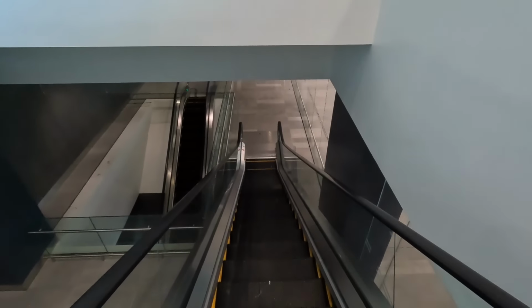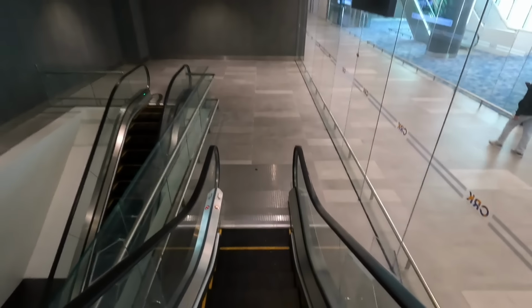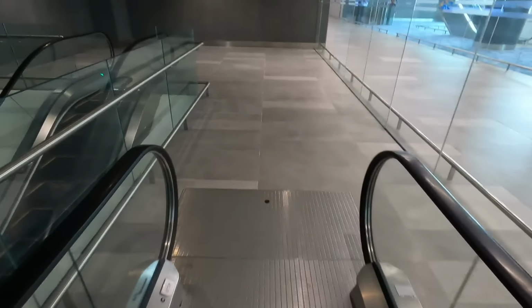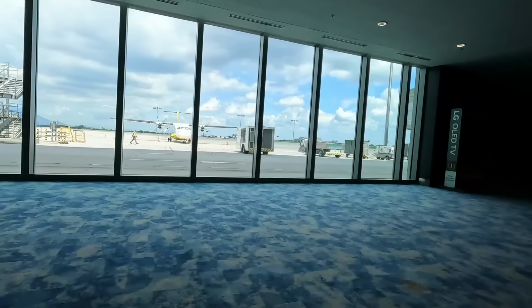Gate 5B seems to be downstairs somehow. Again, it's very deserted. There's nobody else on the escalator with me. It's so quiet in here, there's nobody talking apart from me. You can hear a needle drop. There's a few people waiting around, but really not too many.